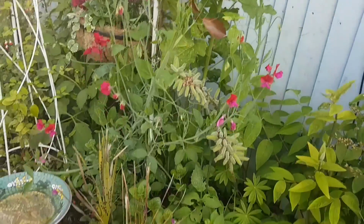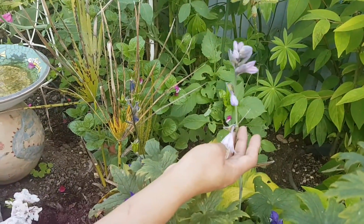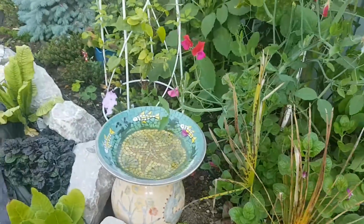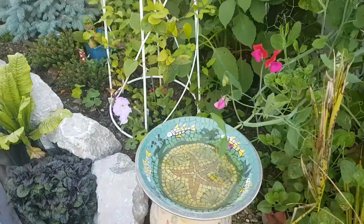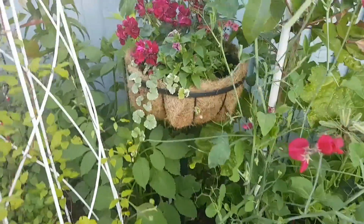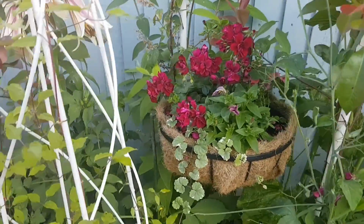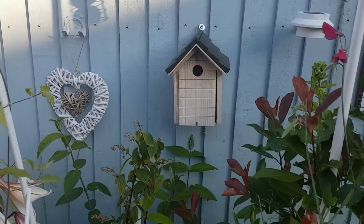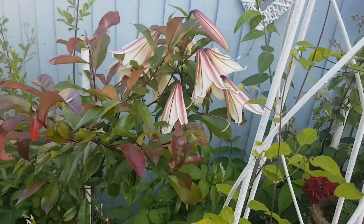Look at this flower. This is from hostas. The hostas flowering. Very nice. Cool. And then hostas yellow there. And there's another mosaic that my dad done there that we use as a water dish for birds and things. Another sort of hanging basket, but it's actually on a stand, which is quite cool. Little birdhouse. We've yet to have had visitors to that. Hopefully we will. Giant lilies.